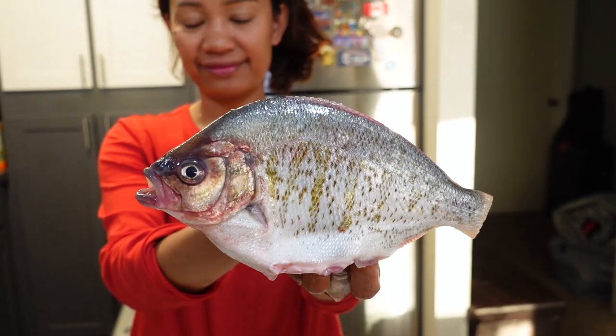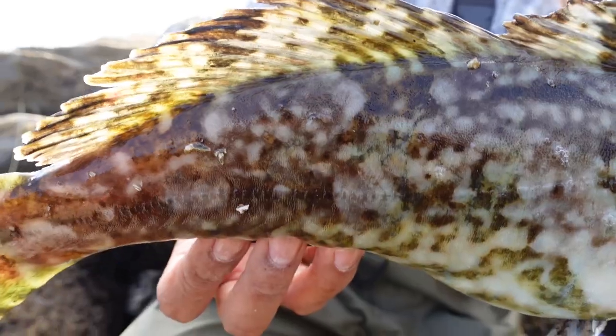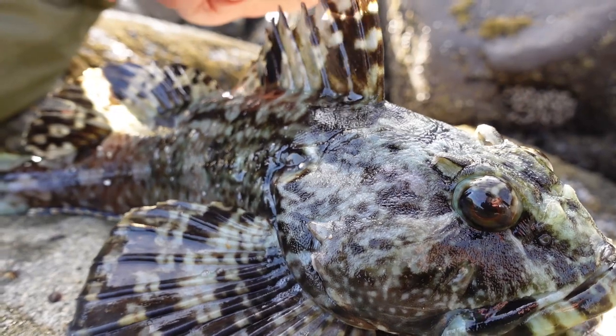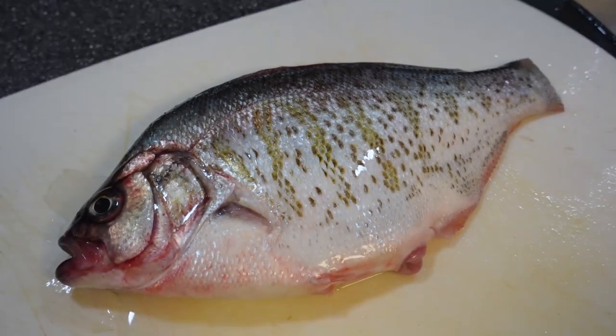In our last video, we ended up catching a couple of greenlings, and then Kay ended up catching a cabezon, which is such a fantastic catch. But today, we're gonna go ahead and give it another try to catch some surf perch. So let's go.